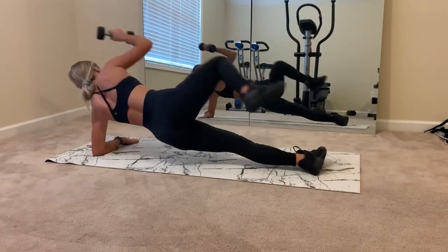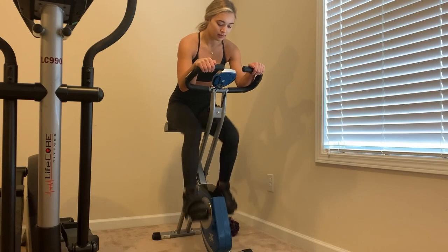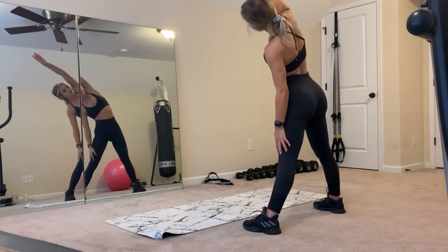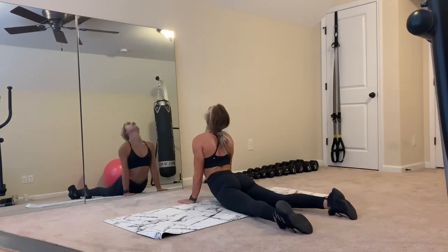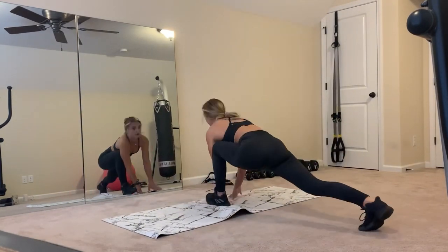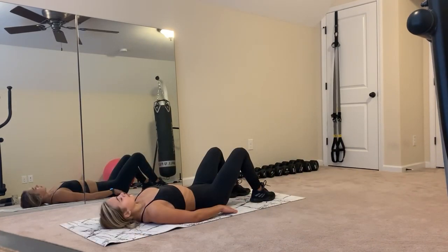After I was done doing the ab workout, I got on the bike and I just did a little bit of a cool down for about 10 minutes. I really like doing this because then I won't be as sore with my legs. And also yoga. Yoga really helps at the end of a workout to not be so sore the next day. And after the yoga, I like to do this breathing exercise that my Apple Watch helps me out with. So that's what I'm doing right here.